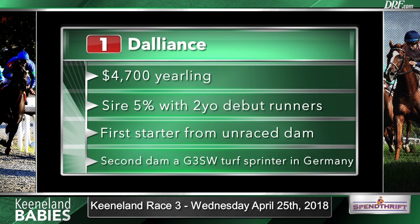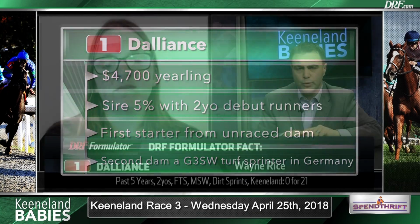Only 5% with 2-year-old debut runners is Dublin's success rate. $4,700 yearling Dalliance. There's a gap of about a month in the work tab. That bothers me. The inside post can be a little bit intimidating for these youngsters. And here's a Formulator fact for Wayne Rice, who just doesn't win first time out at Keeneland. Past 5 years, 2-year-old firsters in maiden special weight dirt sprints at Keeneland, 0 for 21. That's the number 1 Dalliance at 30-1.